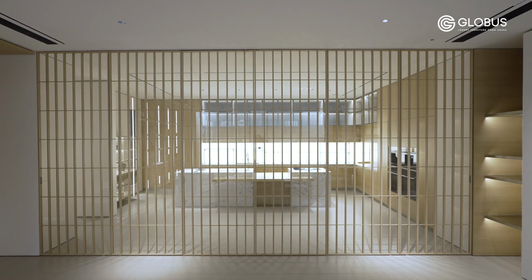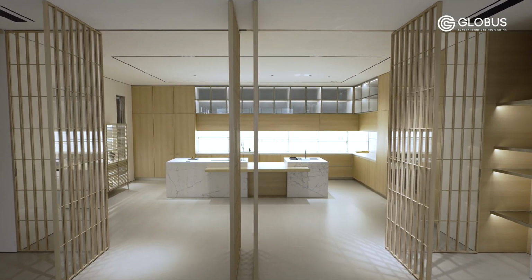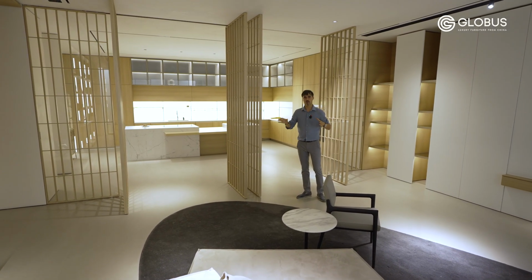So if you have any hidden showrooms, or maybe you want to separate off a certain area, for example, so that guests can't enter it in your home or in a restaurant. So all of this can be done as well. There are so many options.